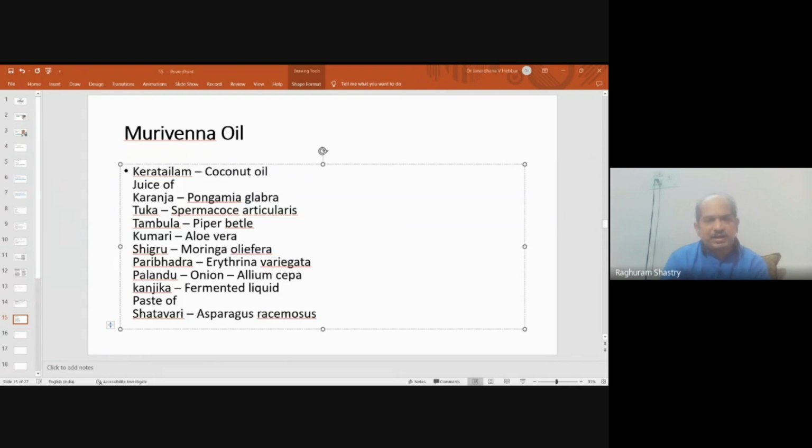So Panchavalkala can also be used, but Nalpamaradi I found in diaper rash and also in some chronic wounds and also ulcers. So the Dhara with Nalpamaradi Siddha Kshira, I think it will give wonderful results.